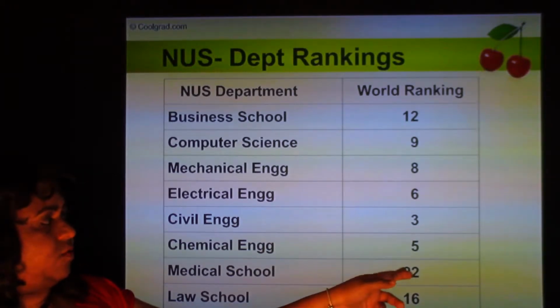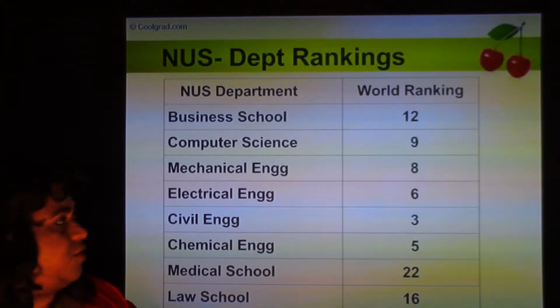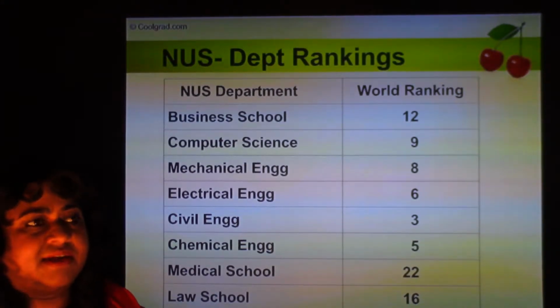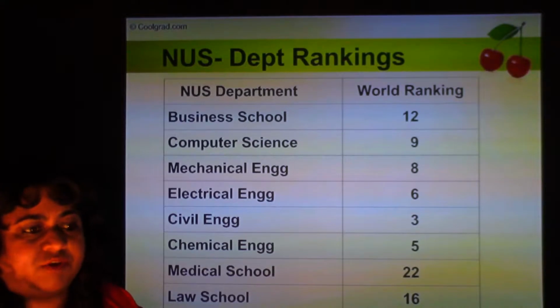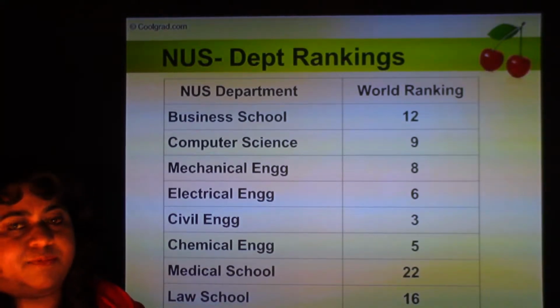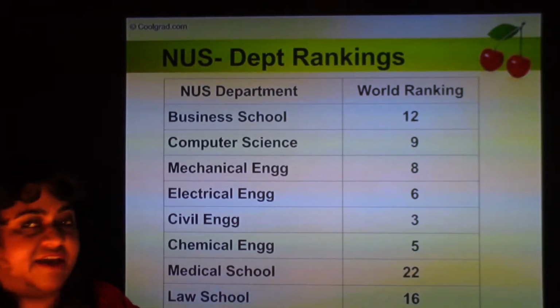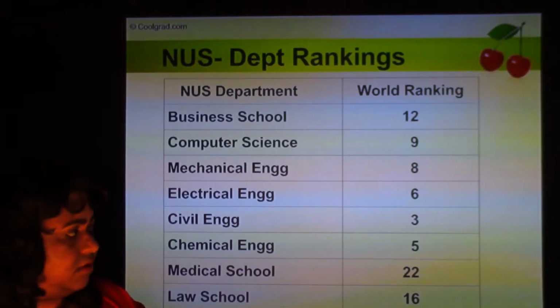So the medical school is still very highly ranked, but when you get scholarships and study in Singapore, you have to remember that sometimes there's a catch. You have to give them a bond that you're going to work for a Singaporean company in Singapore for a few years. Especially for medicals, they have this bond, so you might want to watch out for that.